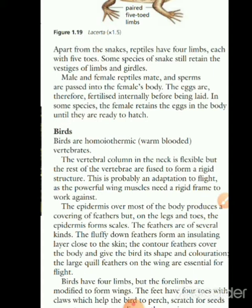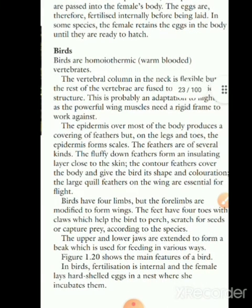The rest of their body is rigid, and can show flexibility only up to a certain limit. They are adapted to flight. They fly well. They have powerful flight muscles which can carry the weight of their body, and they have an epidermis covered by feathers.